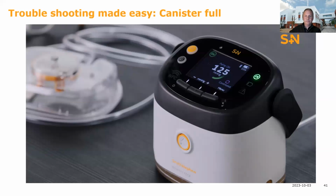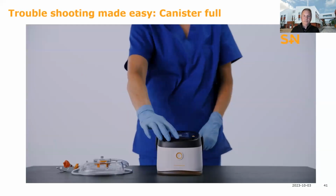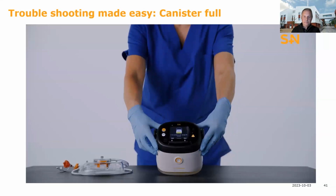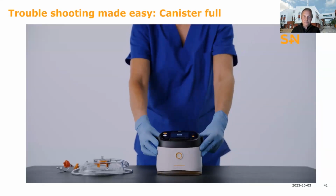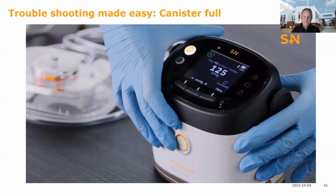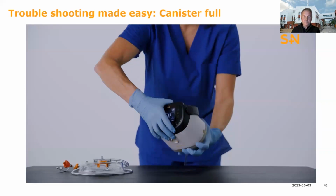The pump has detected that the canister is full. When this happens, the canister full alarm will sound. If this occurs, press the help button and follow the on-screen instructions. Ensure the pump is fitted correctly and in an upright position. Pause therapy by pressing the play, pause button and reattach or replace the canister.